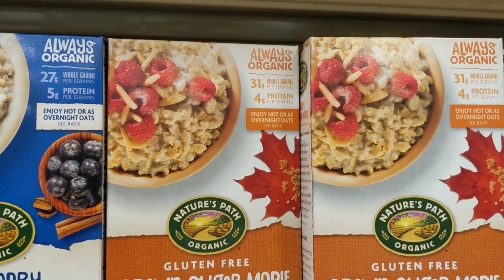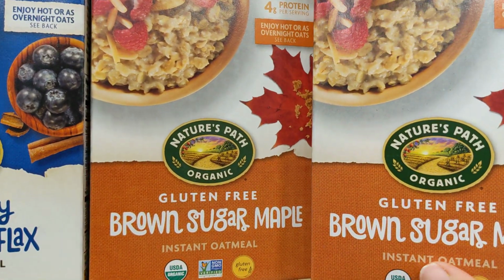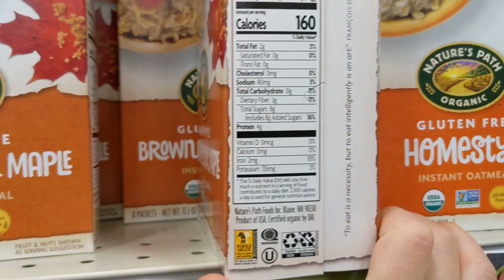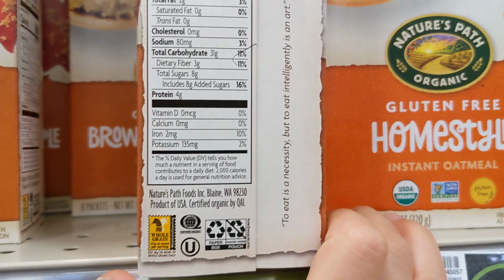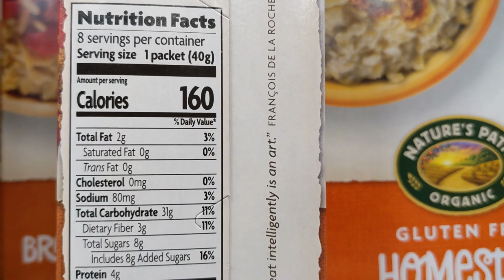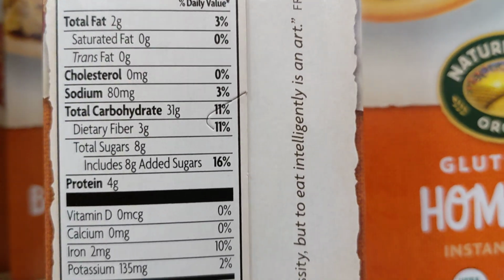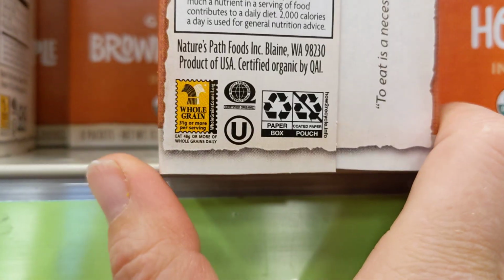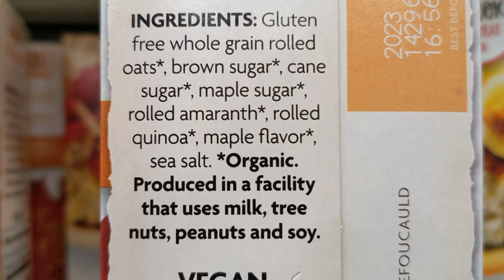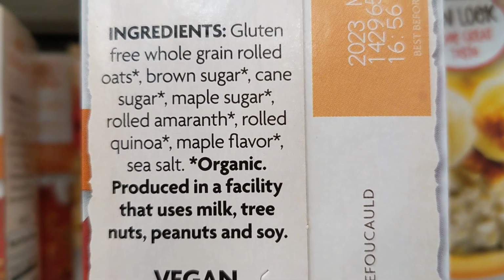It's gluten-free. That's nice because you know that oats are naturally gluten-free, but they're often contaminated with gluten. So if you have a severe gluten allergy, if you have celiac or non-celiac gluten sensitivity, you will want to buy certified gluten-free oats. Well, what does this have? Where are the ingredients? Sorry, there's the ingredients. Gluten-free, whole grain, rolled oats.